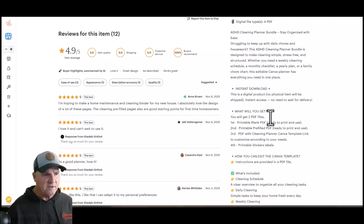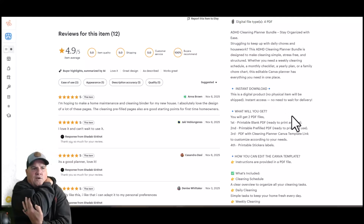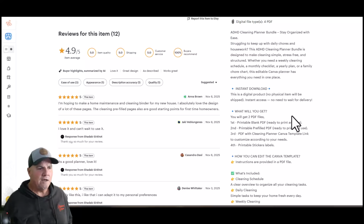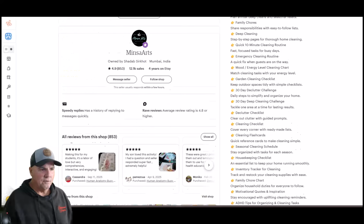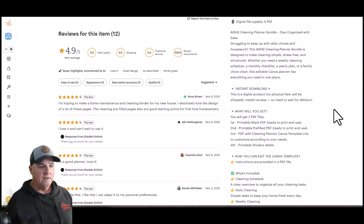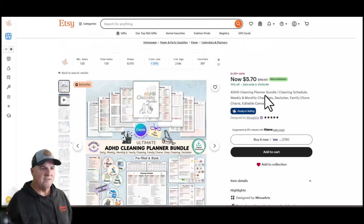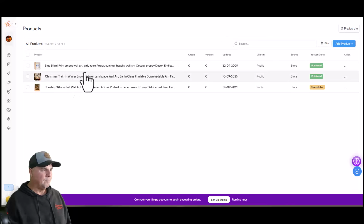Copy some of this, the instant download, so that people know it's an instant, no wait for delivery. Print once, so you'll get 2 PDFs. You can see here, this includes these guides, so you can see exactly what they're selling and what it includes. But this is the important part, this title.